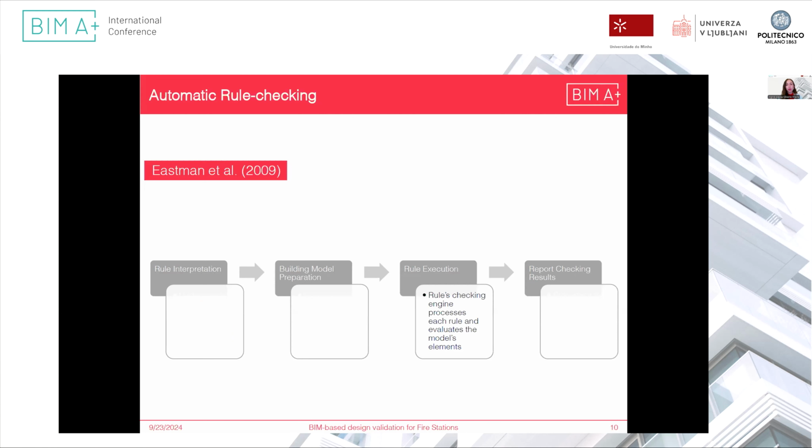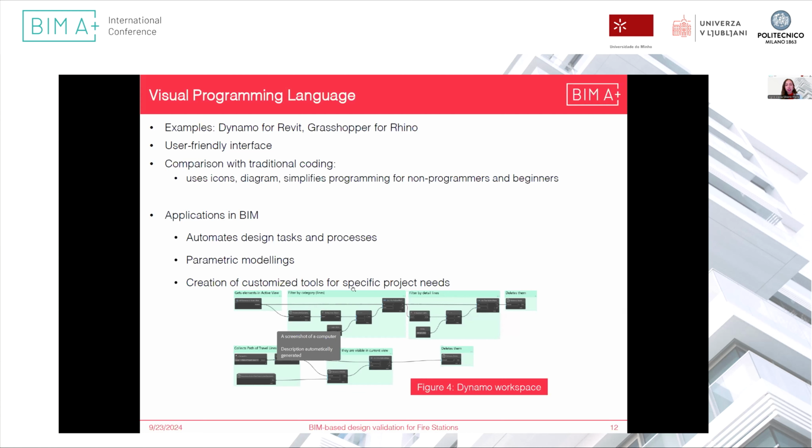And when we relate VPL and BIM, we can automate design tasks and processes that can be very repetitive if we are not using these algorithms. We can create parametric models, and we can create customized tools for specific project needs. So here we have the image of the Dynamo workspace. We can see that it's very visual. So we have the nodes and we can connect them, we can group, put colors and everything.